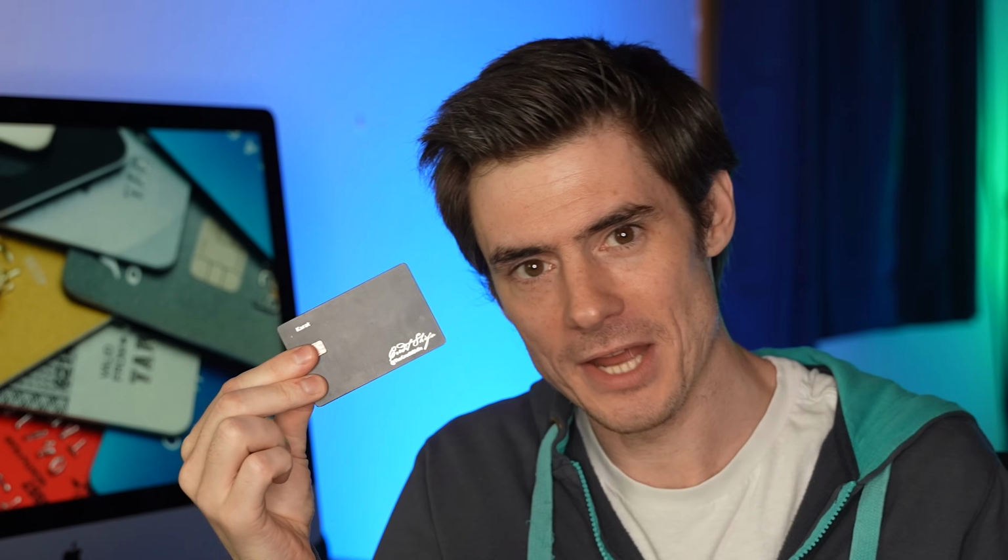All right, guys, let's now check out the next credit card in my wallet for June 2022. And that is the Carrot card. Now, the Carrot card is a business charge card. They call it the black card for creators.